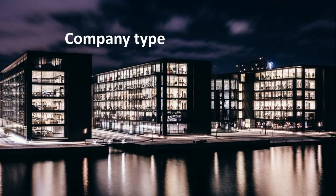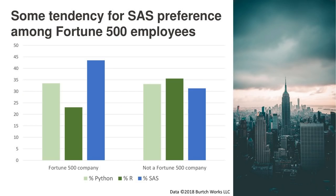Now it's worth noting here that we have information about the name of the company the person works for, and we can use that to map over to a list of the Fortune 500 companies and assess the relationship between tool preference and whether or not someone's working for a large company. And in this case, I drew the line at Fortune 500 employees.